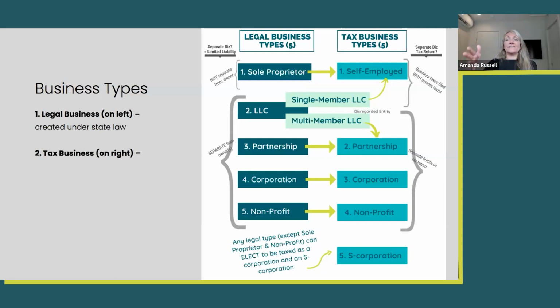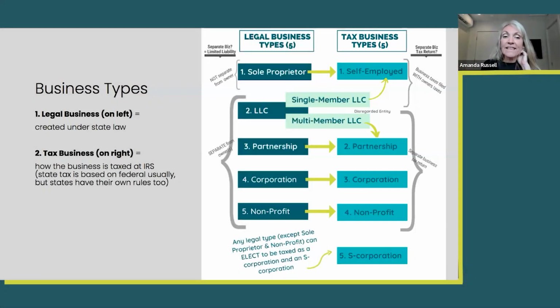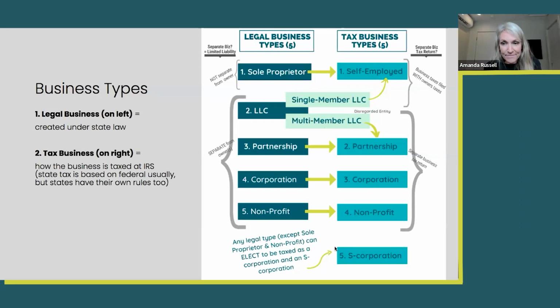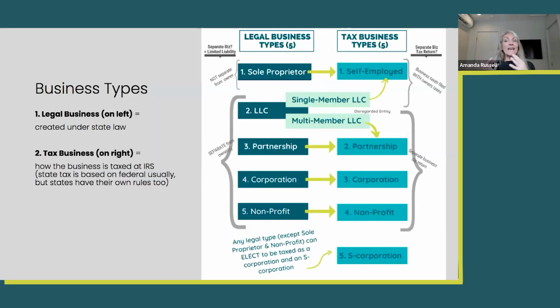Now, the second type of business is our tax business type on the right side. And another way to say that is how the business is taxed at the IRS. Now you can see for each legal type, there's a tax type. But at the very bottom, you can see there is the S corporation, and that's not attached to any legal type of business. And so the S corporation, what is the S corporation?